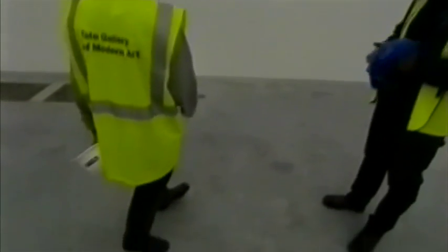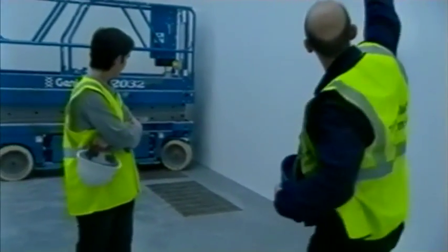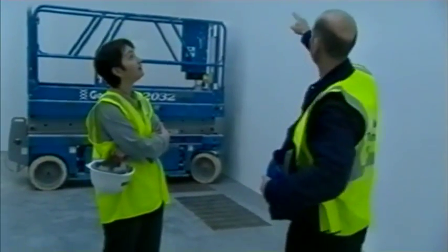This floor is appalling. Because somebody has been in here with... Well, this is where they've had the motorbike. Yeah, the motocross session. There's another very visible problem in some galleries. With the movement of the building, the walls have developed cracks.